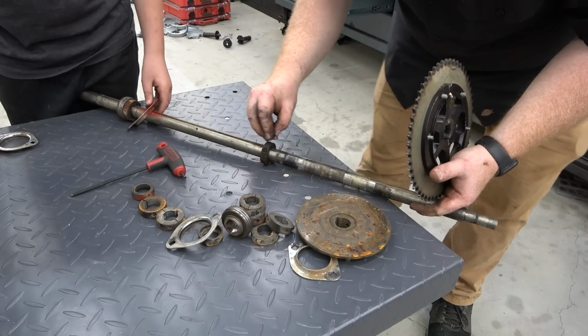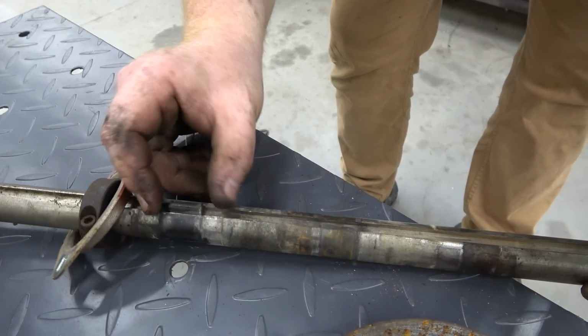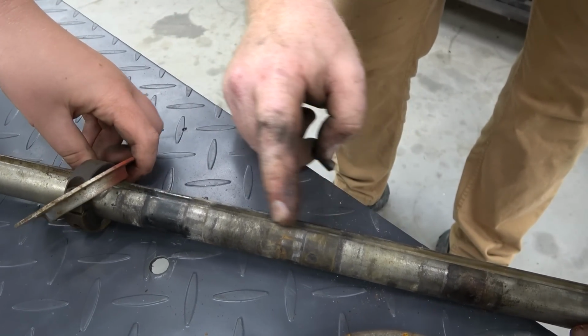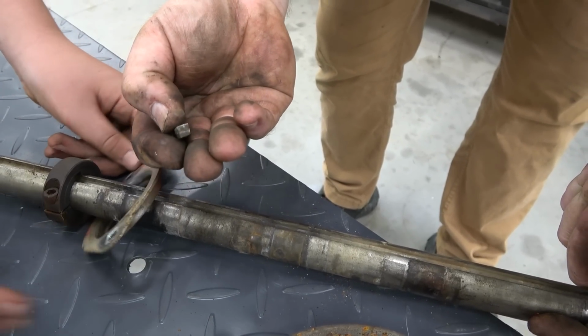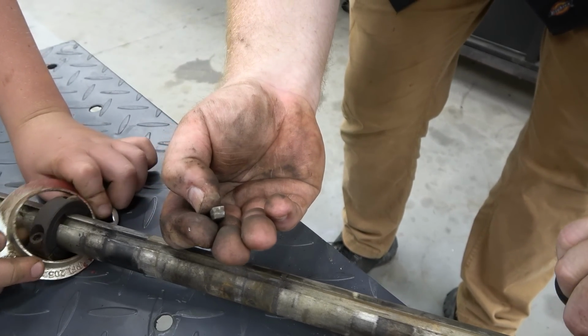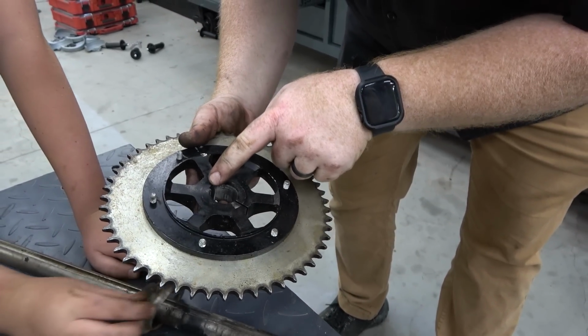See it widen that keyway right there, like that much. You can see where it's damaged it. The brake side was fine. The key is a little, I don't know if you can see that, it's a little triangle shaped. And then we'll probably go ahead and, just to be safe, put a new one.